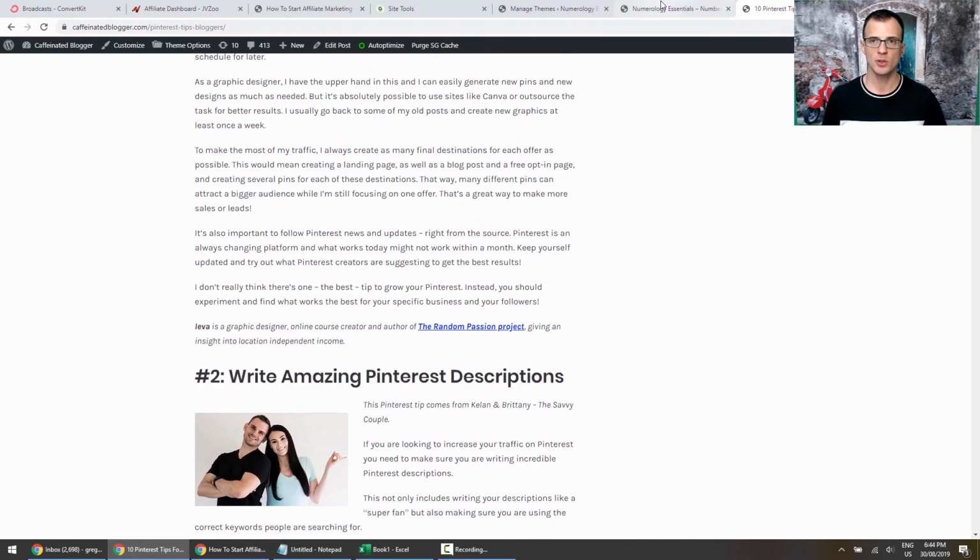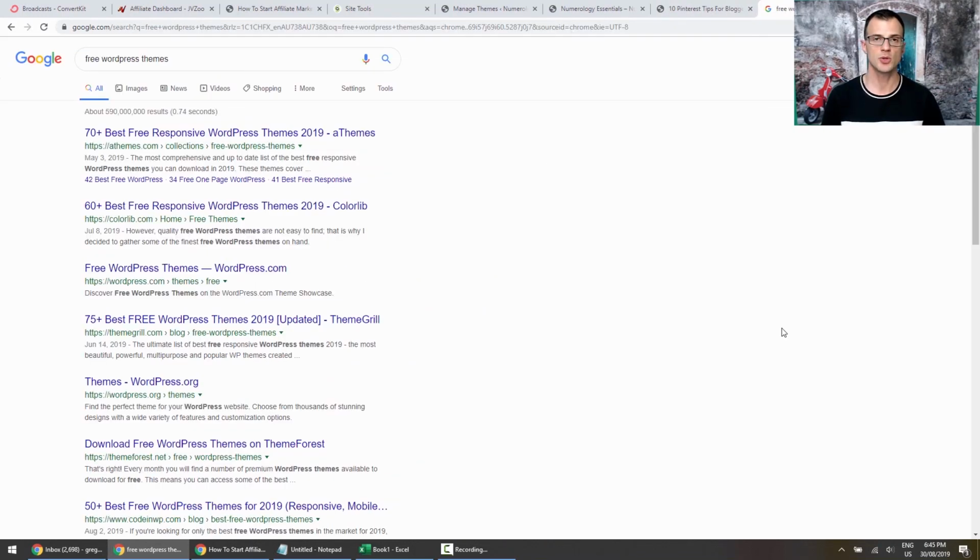And the theme is called Smart Theme. If you want to use a free theme, you're more than welcome to do it. You can still follow along with this tutorial, but I use a premium theme that's called Smart Theme, right?